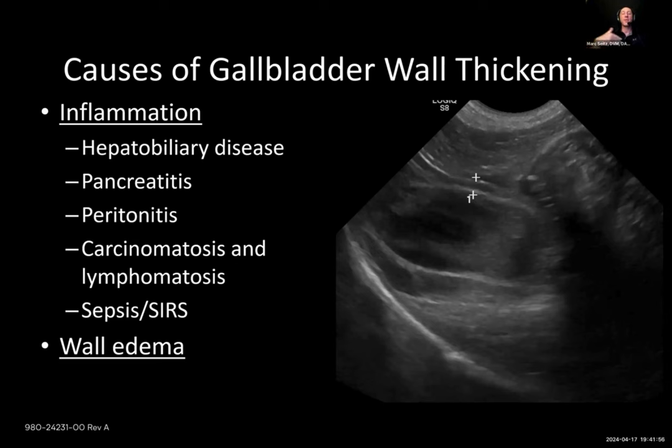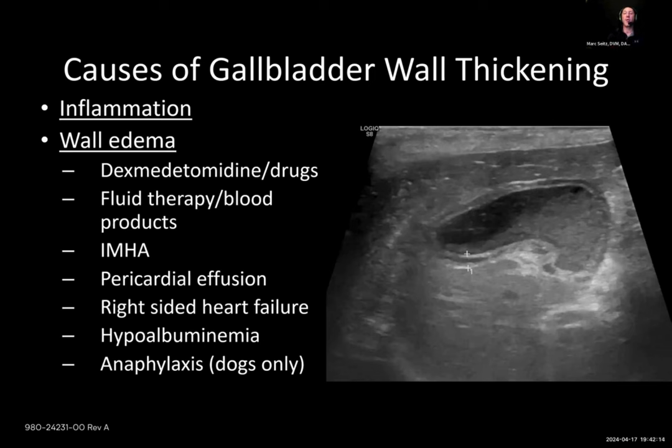So when we think inflammation, it's all the things you guys as fabulous clinicians know. We're going to see hepatitis, cholangiohepatitis, cholecystitis, pancreatitis, even septic peritonitis or carcinomatosis, anything that causes inflammation in or around the gallbladder. The second cause or group of causes, which I think throws people off sometimes because we just don't expect it, are things that cause edema without inflammation, without cellular infiltrates. And these are going to be anything that disrupts portal vasculature, anything that backs up fluid into the chest, and anything that increases hydrostatic pressure.